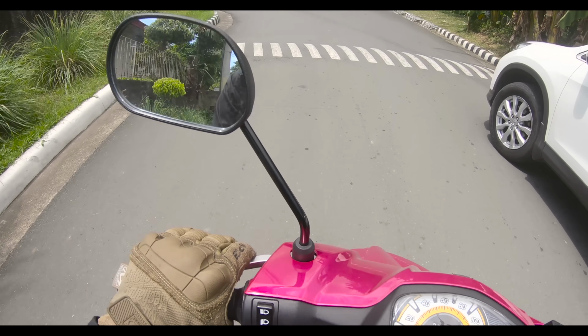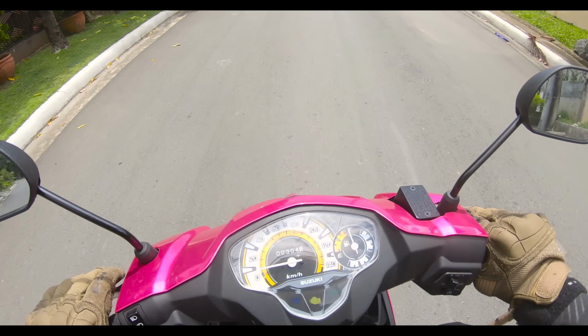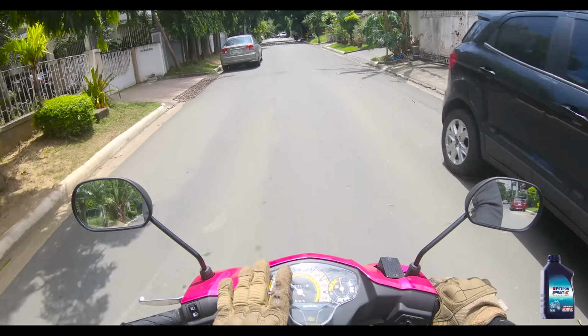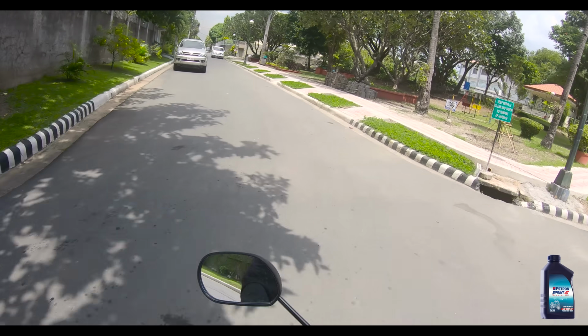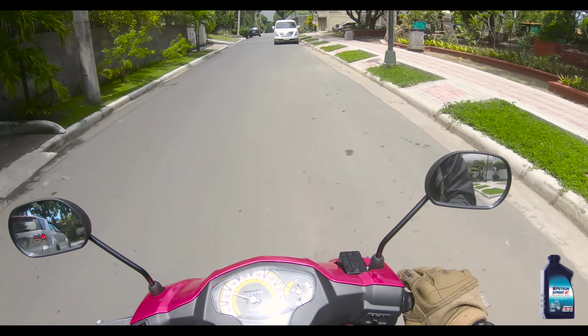Okay, see? Let's try both. So even with both brakes, the rear still tends to lock, but it's being augmented by the stopping power of the front. So again, both brakes will always be better. I mean, Suzuki designed it that way. Use both. Some say that small bikes or lighter bikes don't really need ABS because it's not that heavy and you can stop in your own skate.